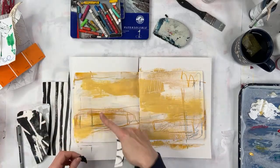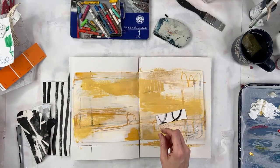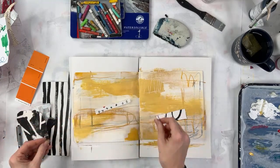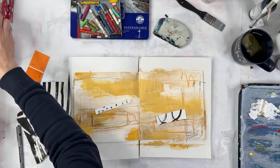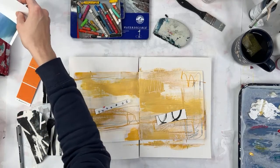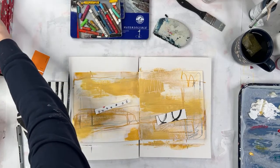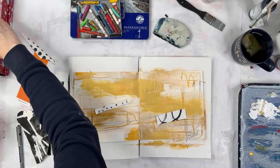Staying subtle. I'm kind of liking this very different color palette. But I also like black and white. When in doubt, collage, you're so right. It's basically my motto. And I must be in doubt a lot because I really like to collage.